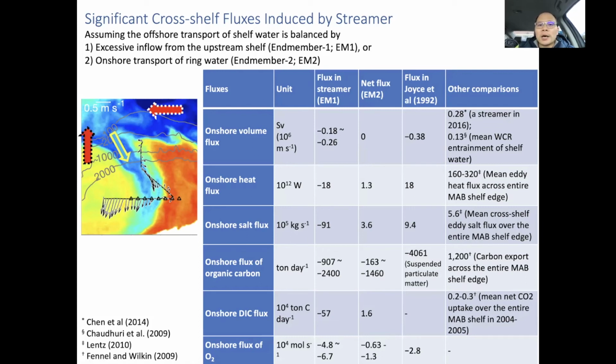So here we provide two end members. The first end member, EM1, assumes that all the streamer offshore transport is volumetrically balanced by the excessive inflow from the upstream shelf, right? So that basically means there is no net onshore transport from the offshore to the shelf, right? So in this case, the offshore transport in the streamer itself actually represents the net cross-shelf exchange associated with the streamer. So that's the third column here.